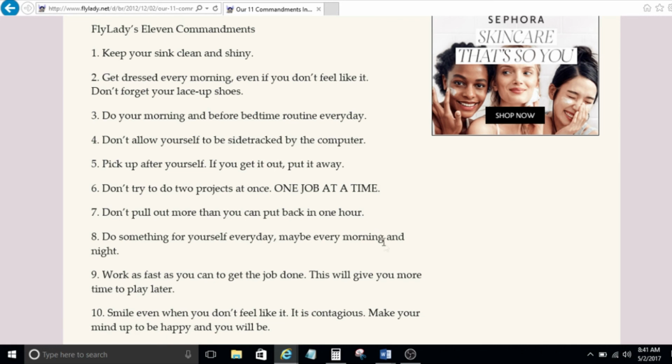Do something for yourself every day, maybe every morning and night. Okay? This one is really hard for me because I don't really do something for myself every day. Much less doing it twice a day. Because we know this from the day that we got to pamper ourselves to celebrate what we've accomplished so far. And that was the first time I've done anything, and actually the last time I've done anything special for myself.